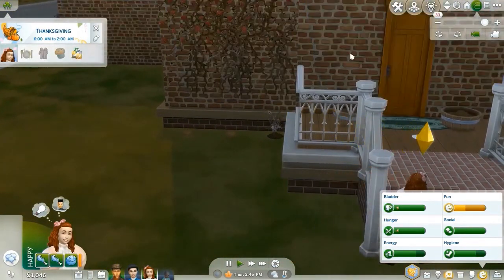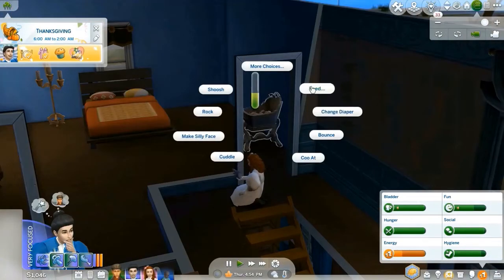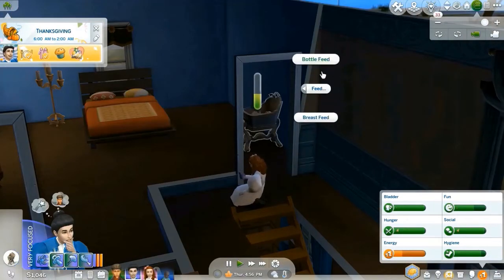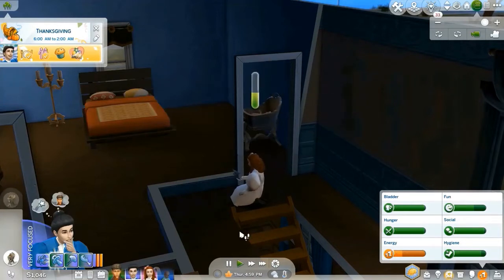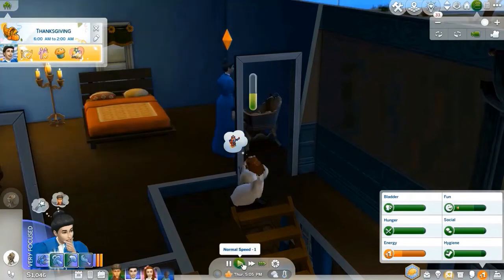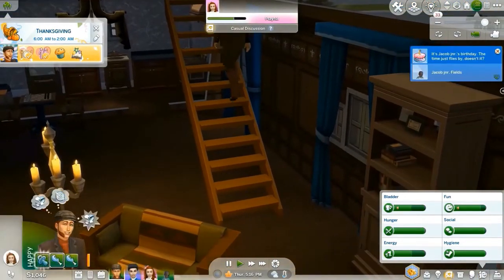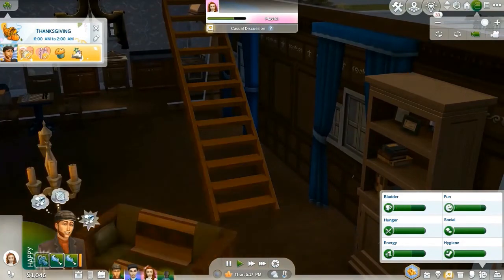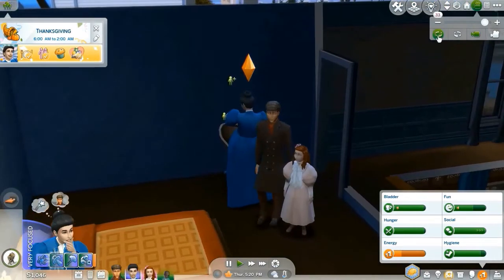Lulu's still kind of bored. Let's have her finish her shapes. Jack's crying. Let's have Marianne come and deal with that and then take a nap. She is tired, bless her. Oh, it's Jacob's birthday, officially. So let's age him up.